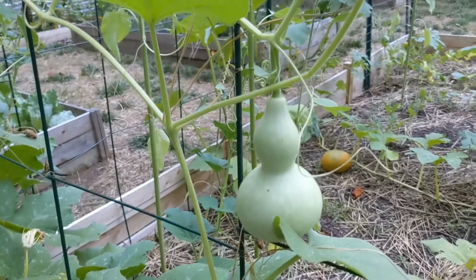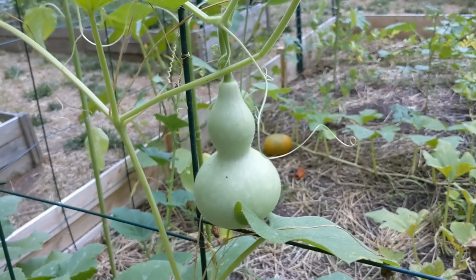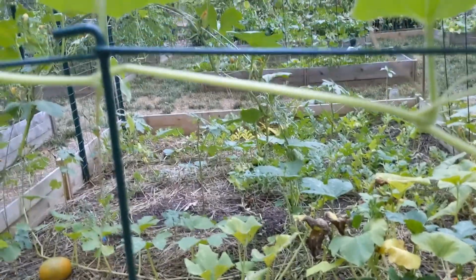And then I don't know about this gourd. What do y'all think? Should I trellis the gourd too? Gourd should be fine. I mean trellis. Should I put a hammock on the gourd? I'm going to wait on the watermelons because they're still kind of small.